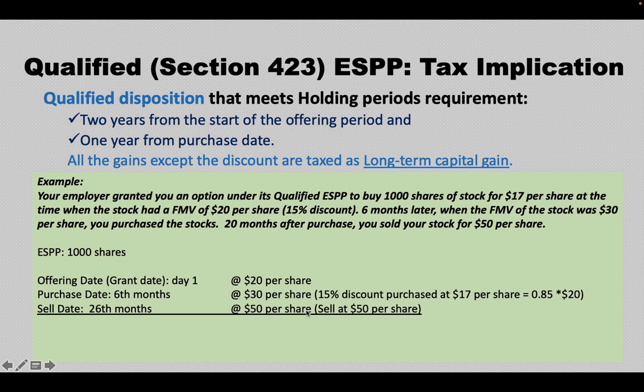First, you want to examine whether you meet the holding period requirement. They require 2 years from the grant date to sell. You have 26 months, more than 2 years, so you meet this first requirement. Then 1 year from purchase. After you purchase, you hold for 20 months. 20 months is more than 1 year, so you meet both holding requirements. So your disposition is a qualified disposition.